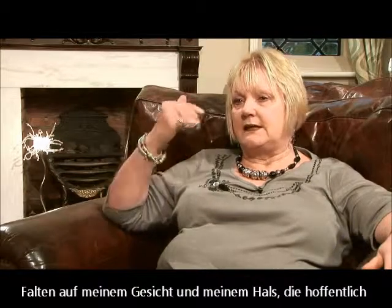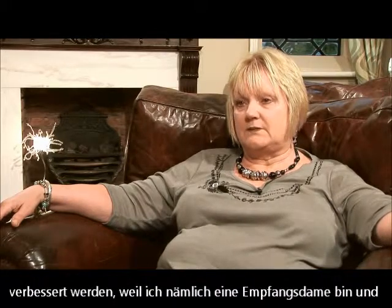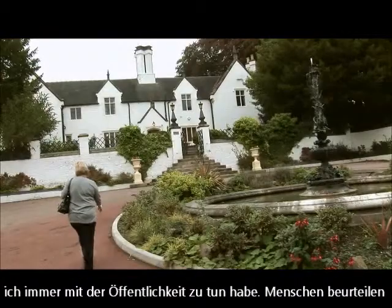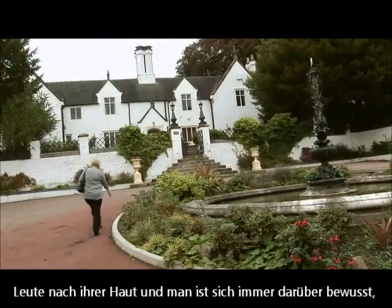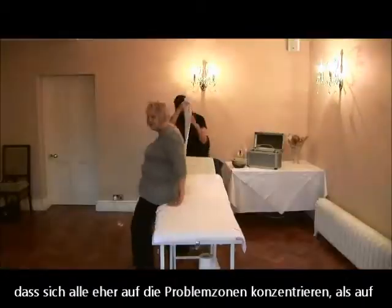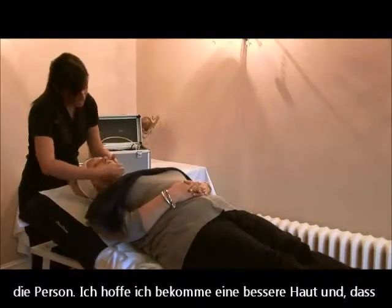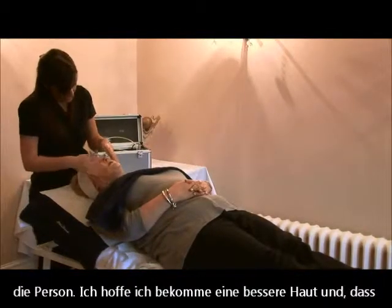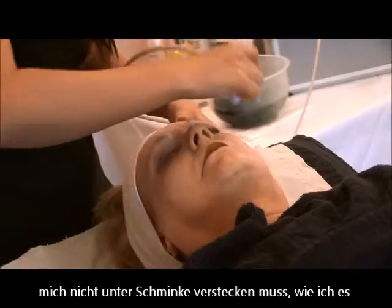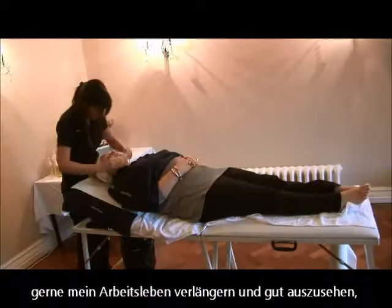I've got various lines on my face and on my neck, which I'm hoping to improve by that, because I'm a receptionist and meet the public all the time. People judge you by your skin, and you're always conscious that they're looking at the problem areas rather than you as a person. I'm hoping to get better skin. I'm hoping to be able to go without makeup or less makeup and not hide behind my makeup like I do normally. I'm 63 and I want to extend my work life, and looking good I think will help me to continue that.